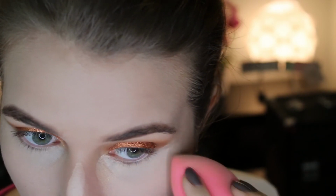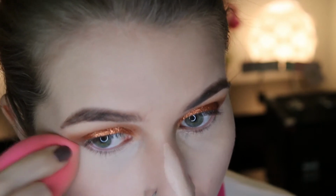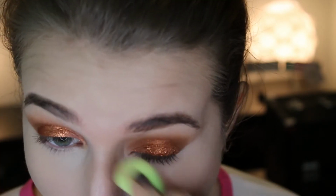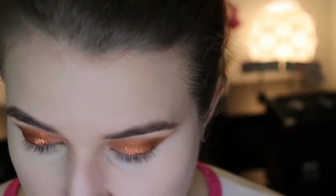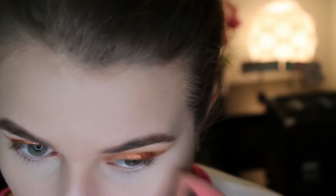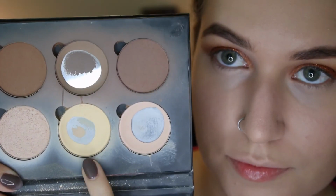Now I'm taking that same Smooth Indulgence concealer, and this I'm just going to be using under my eyes, on top of my nose, and I'm going to then blend it out with my beauty blender. You want to make sure with this look that you are waiting to put on your concealer after the eye look, because you will get some fallout.